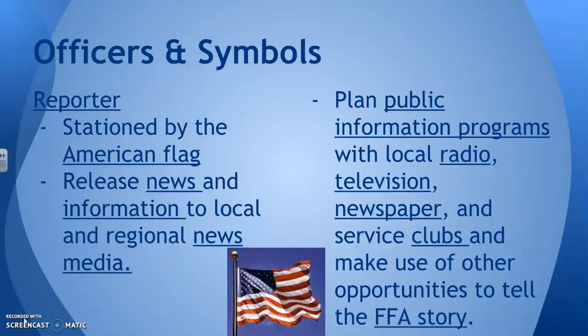And they also plan any information programs with local radio, TV, newspaper. They also coordinate with other clubs and service clubs, and just really try and make use of any opportunity they have to let people know about what's going on in FFA.